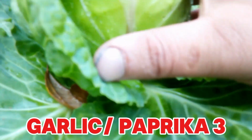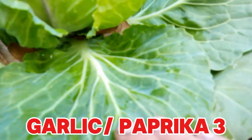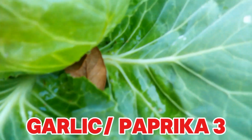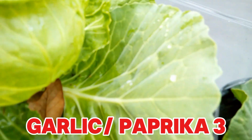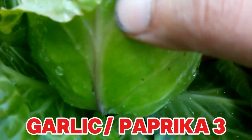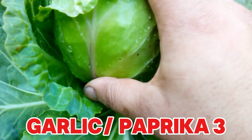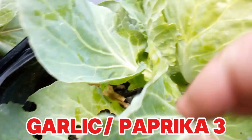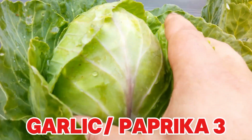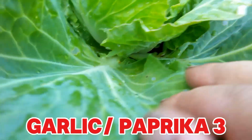So in group 3 up here, let's see what we got. It looks like this guy, the first subject, has no predation at all. The head is in great shape. This is another head that's right about to be harvested. The second one here, again, the head looks really good. Most of the cover leaves look really good.